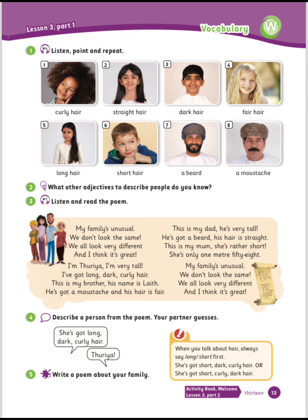Exercise number 4. Describe a person from the poem. Your partner should guess. Let's read the example. She's got long, dark, curly hair. Thuraya.